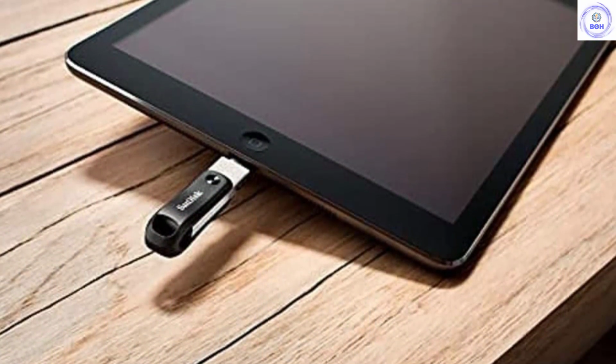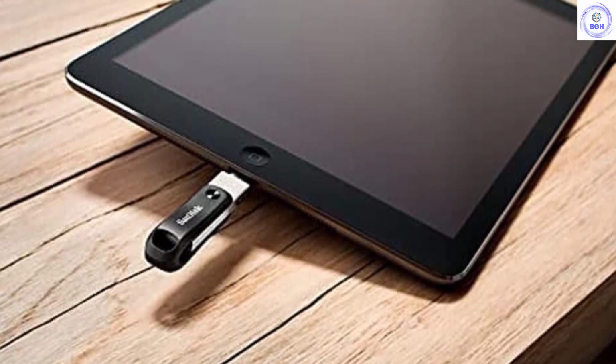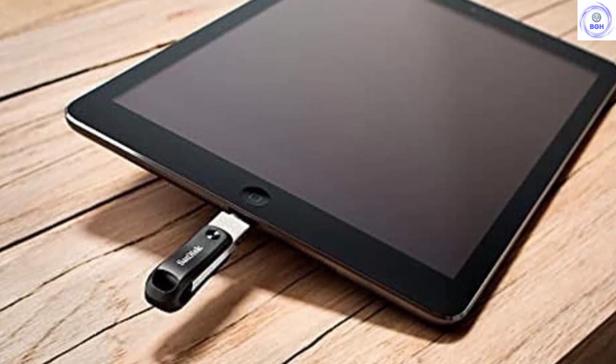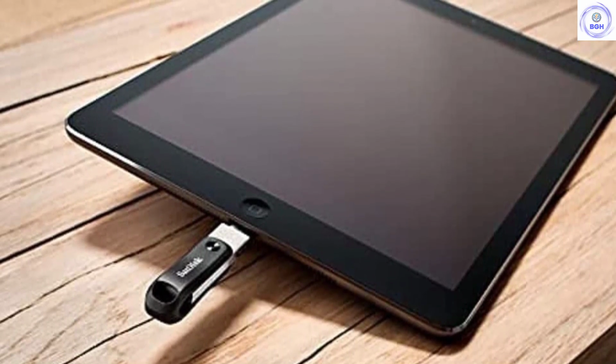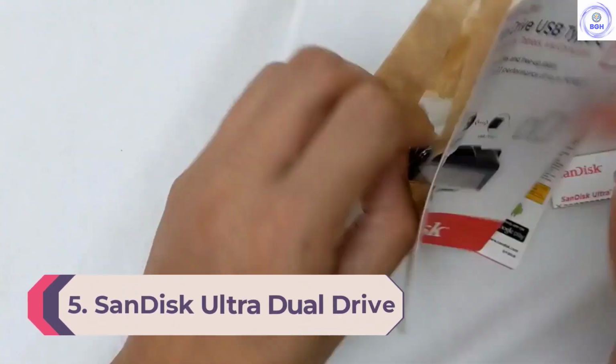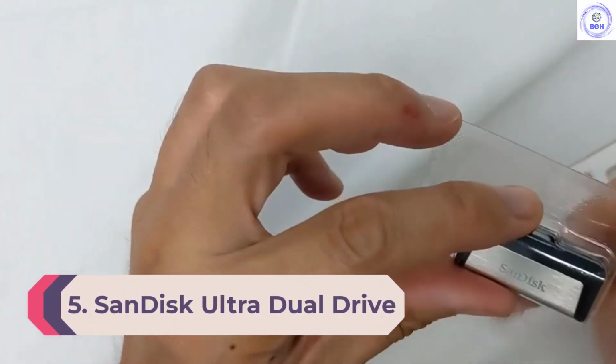However, for anyone that wants a drive for transferring files to and from their iPhone, we think the SanDisk iXpand 128GB offers the best combination of performance, convenience, and price. Number 5. SanDisk Ultra Dual Drive 128GB.